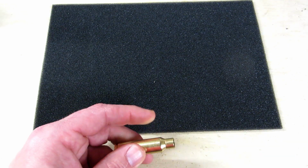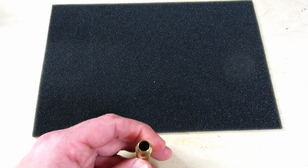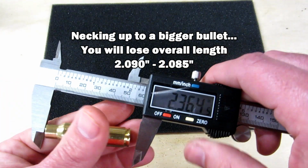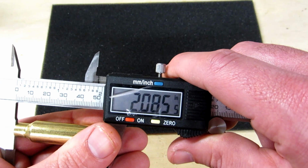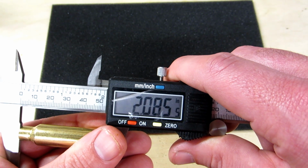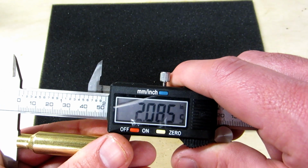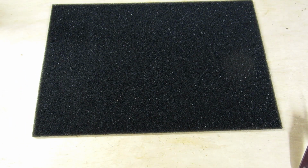There is another measurement that did change. And I mentioned in the necking up process, when you make the case mouth a larger diameter, you lose length. Go back to 0. .085 inches. And if you remember what I was saying earlier, 2.090 inches is 300 WSM trim length by almost every reloading book that is published. So we lost a little bit of length. Is there to be any concern over that?